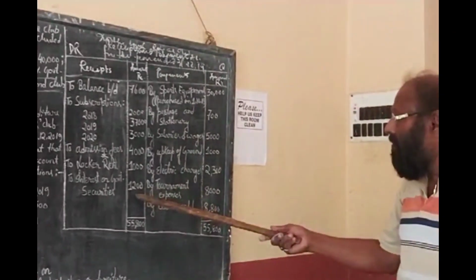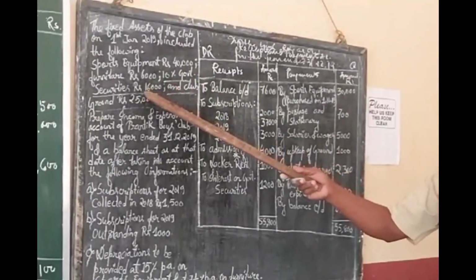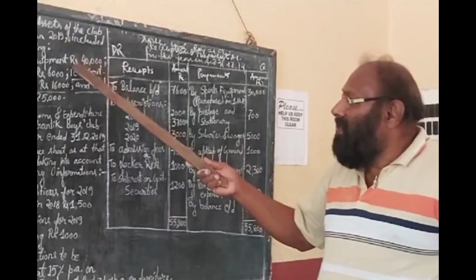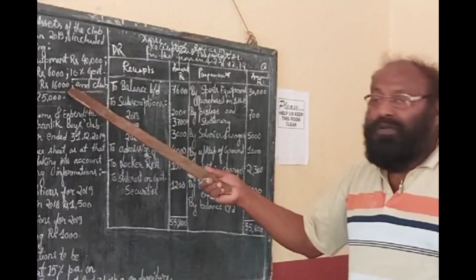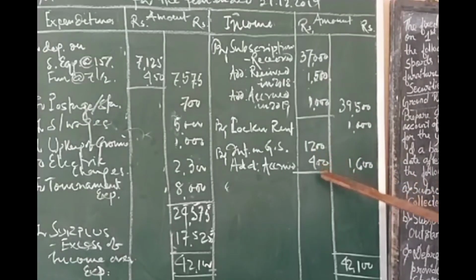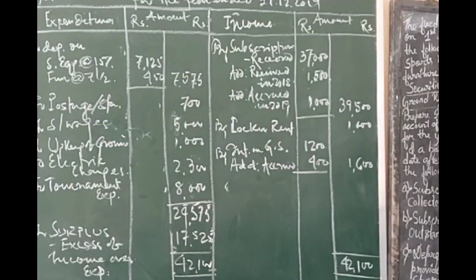And locker rent income has gone over there. Interest on government security 1,200 you have received. But the information states that 10% government security at the opening of the year is 16,000. What does 10% government security mean? It means this security generates an income of 10%. So what should be the total income? 10% of 16,000 is 1,600. But you have received 1,200, so 400 is outstanding, accrued. So interest is written over here as 1,200, and 400 is accrued. And that 400 is your asset, and it has gone to the asset side of the closing balance sheet. Clear? So friends, this part has gone.